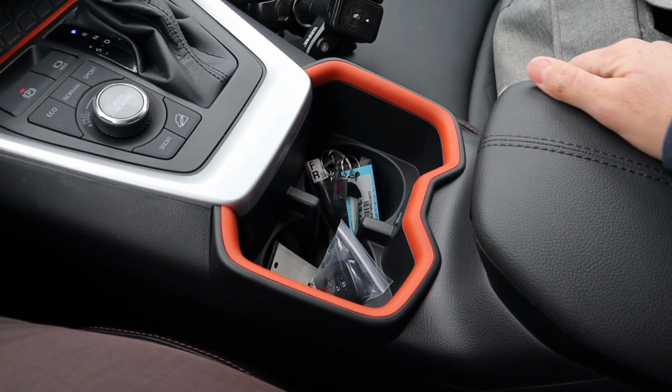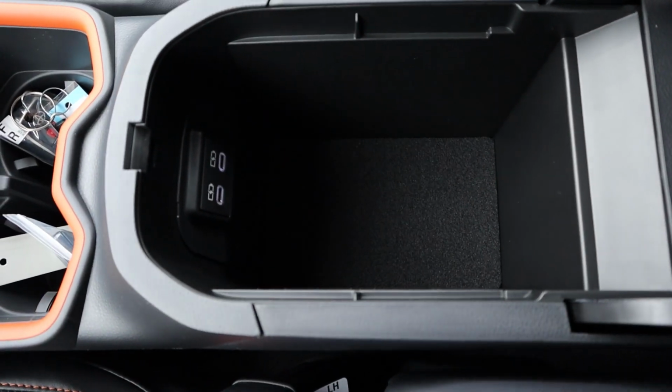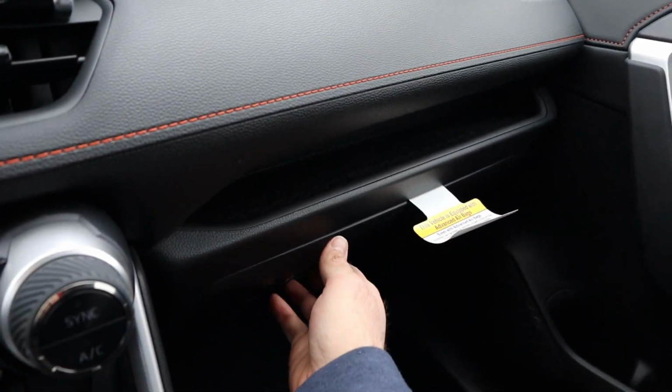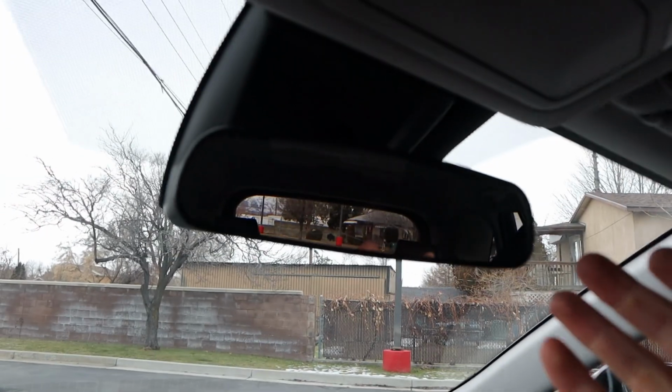Got more of that cool orange trim around the cup holders that you guys can see with the center console. And storage space is solid. Got some USB action inside. And then look at the storage space above the glove box. And then here's a quick look at the glove box. And then up top, nothing too fancy.